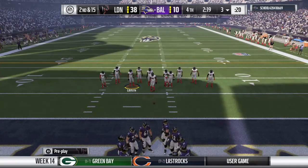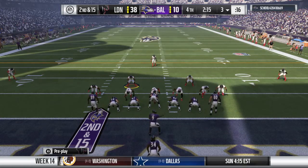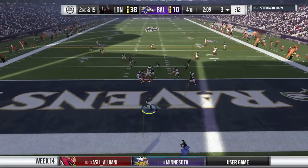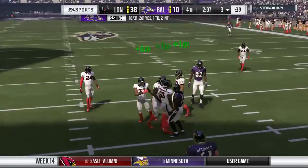So the defense has put them in a tough spot. It's 2nd and long. Another pistol look here. From deep in their own territory, they look to throw. Looking middle, and it's incomplete.